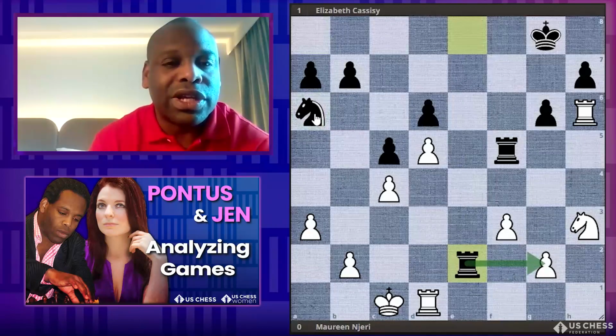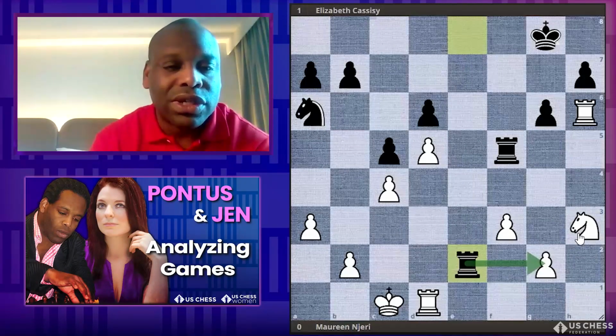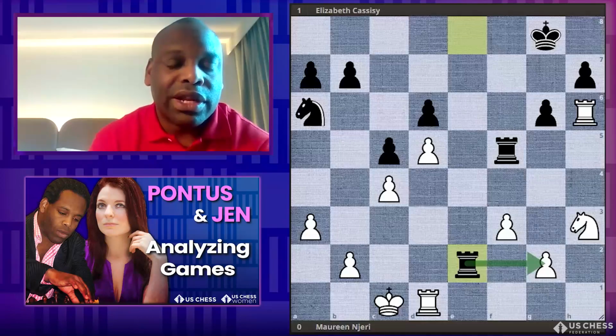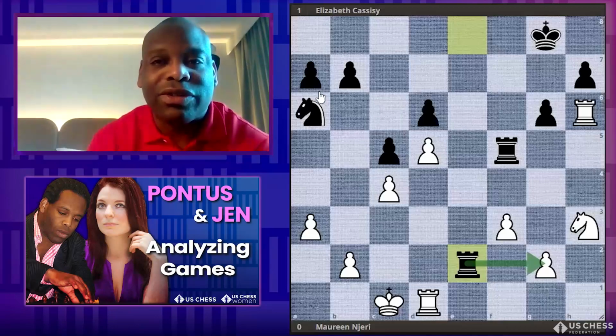It belongs on e4, because on e4 it blocks the e-file that black controls, and it threatens the weak d6 pawn, and it's in the center. The knights are always best in the center. The knight on the rim is dim is usually a saying that you have in all those books.